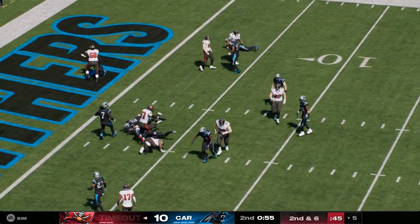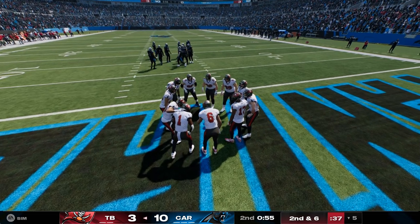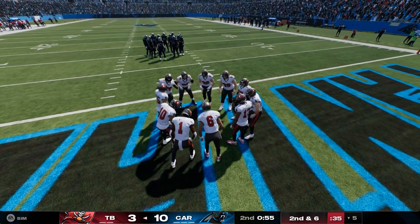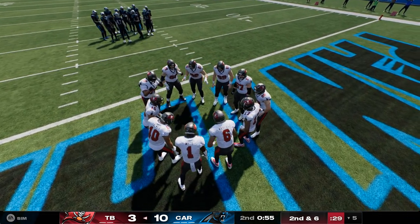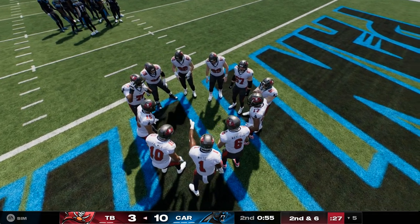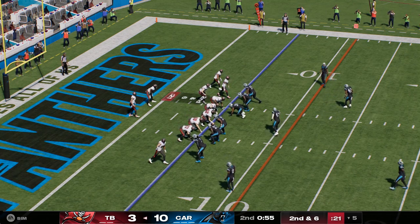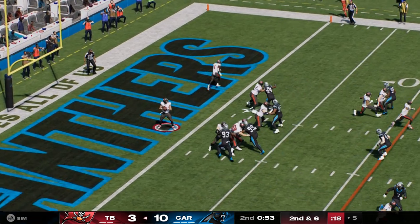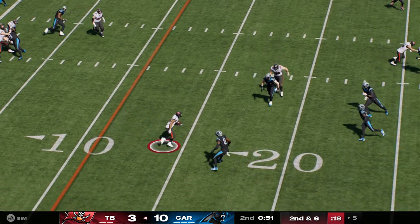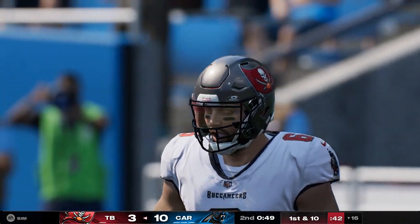Begins with a run by White. And he finds a little bit of space. He'll take this forward for a gain of 4. Here's 2nd and 6. Mayfield. This run complete to Palmer. And he's going to give him some breathing room past the 15-yard line.